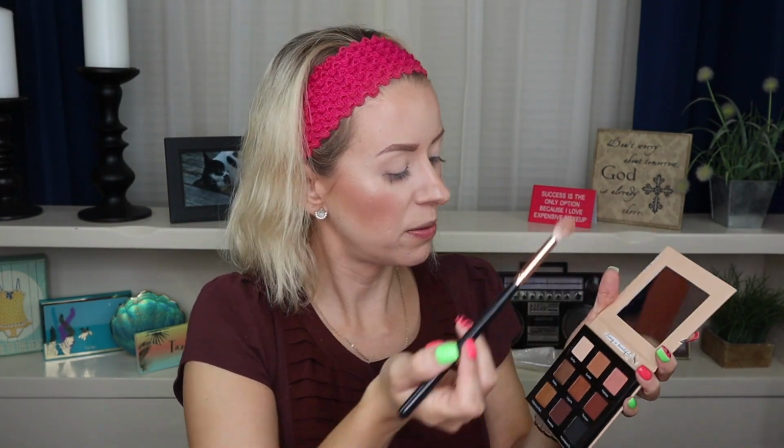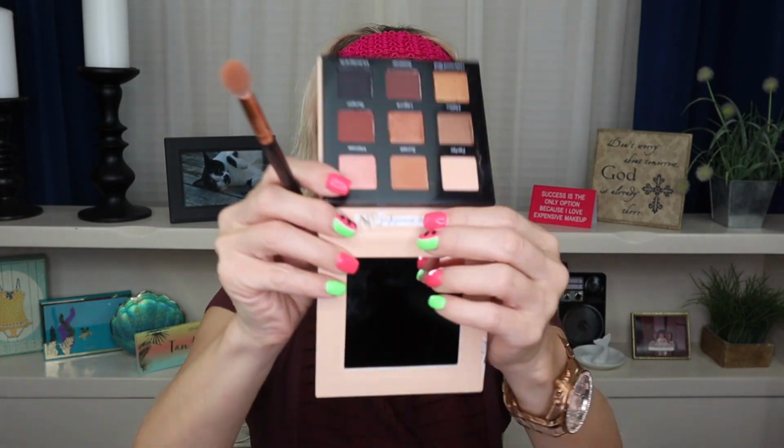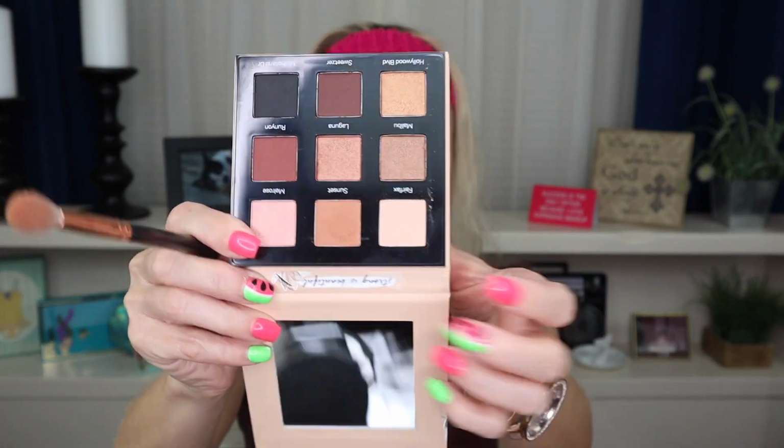This one has a little bit more kick up, but nothing too major. Nothing too bad. I'm going to work that into my crease. Nice color payoff, easy to blend, no problem.